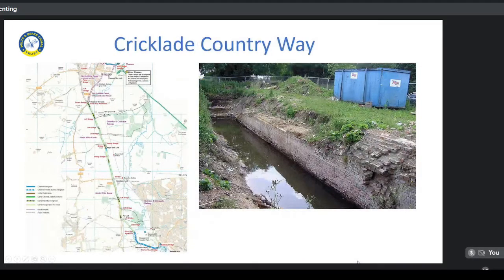Right, this is looking at the Cricklade Country Way. In 2007, the trust and local authorities put together a bid to the Heritage Lottery Fund. They got about 200 odd thousand pounds to do studies. So they did quite a lot of studies. But unfortunately, when they put together the bid for the money to do this, they weren't successful.